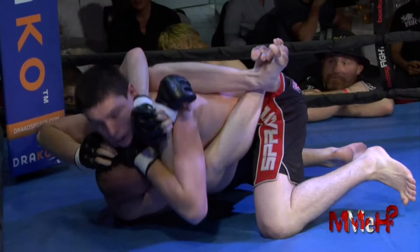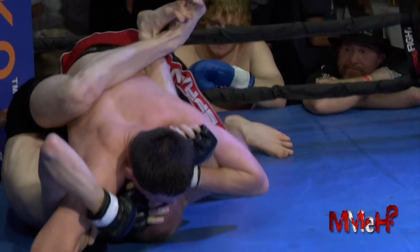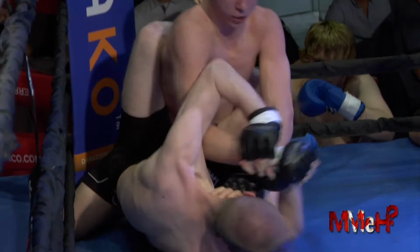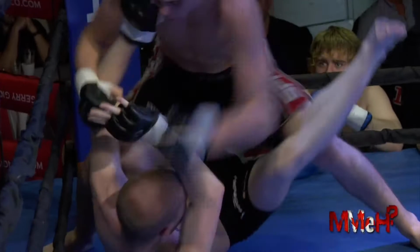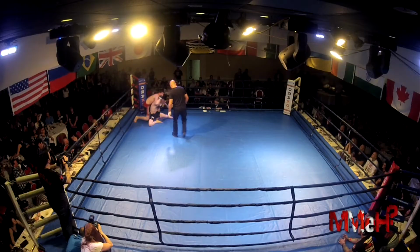Blake Dutra doing exactly what his corner is instructing him to do. He's looking to create some space here. Against a skilled fighter, he would have to worry about a triangle or an arm bar. But Dutra just popped his arm right out here looking for the attack.